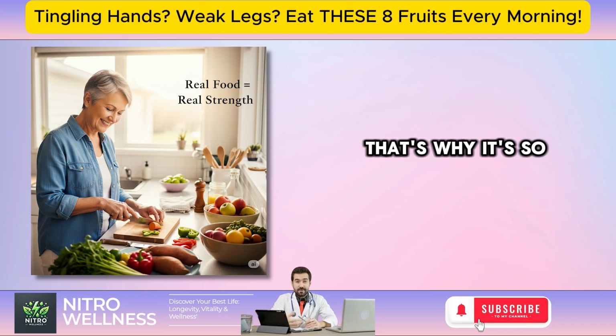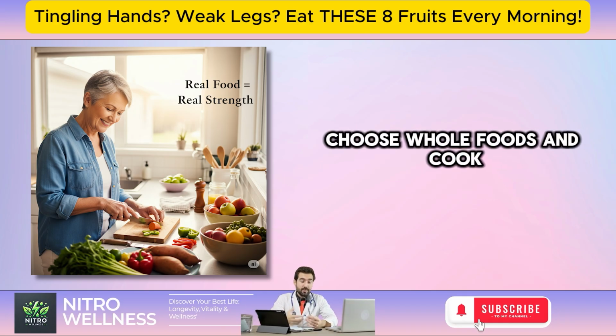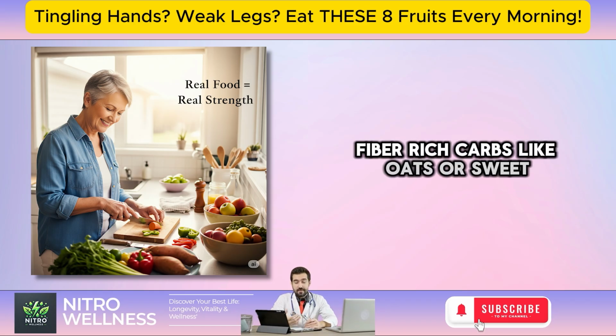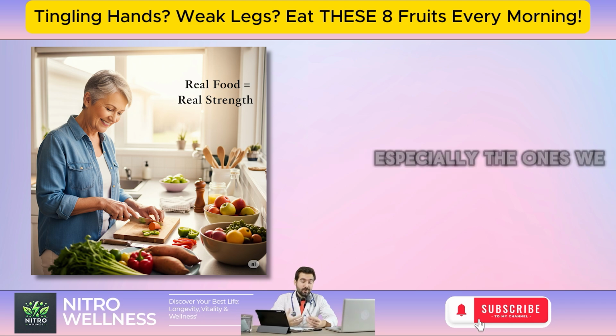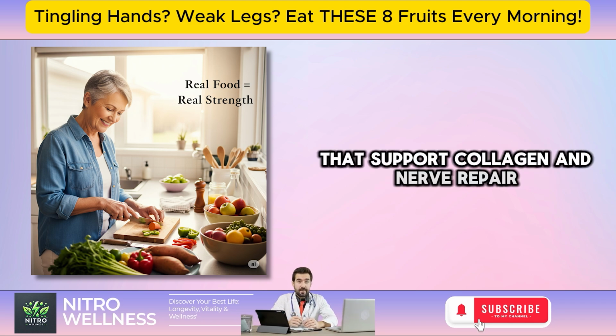That's why it's so important to read labels, choose whole foods, and cook at home when you can. Look for high-protein snacks, fiber-rich carbs like oats or sweet potatoes, and natural sugars from whole fruits, especially the ones we mentioned earlier that support collagen and nerve repair.